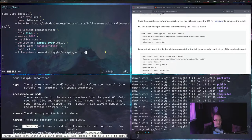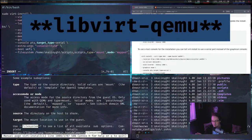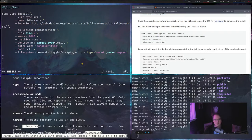So scripts, and then type mount, mode mapped, and you can see these here. So it's either a mount or a template. I don't know what this is. Mount is the default and it works. For access mode, passthrough and squash just haven't worked for me when I've wanted to actually make changes to the file system. Mapped does, because it will actually run as the libvirt KVM user, which is what we want.